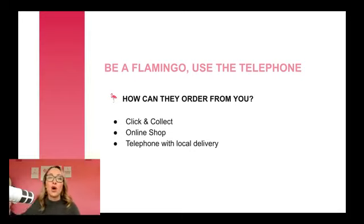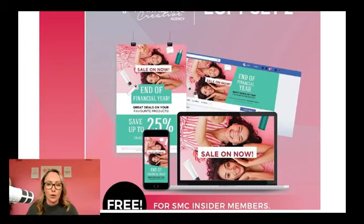Raise the awareness of your online store with your clients. Don't assume for one second that your clients know you have an online store just because you've invested in one and it's gone live and it's completed. You now need to market it. This is one micro marketing opportunity where you can let this client know, make them aware that that convenience is available for them, and that becomes part of your call to action conversation on the telephone. Also, they can place telephone orders and then you can organize local delivery.